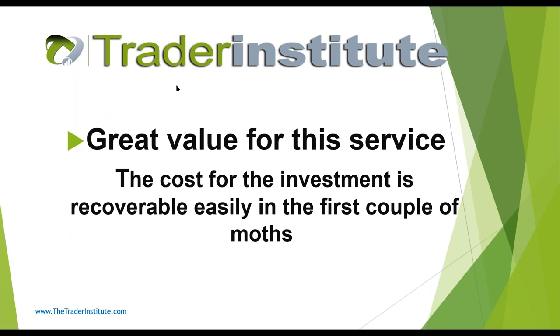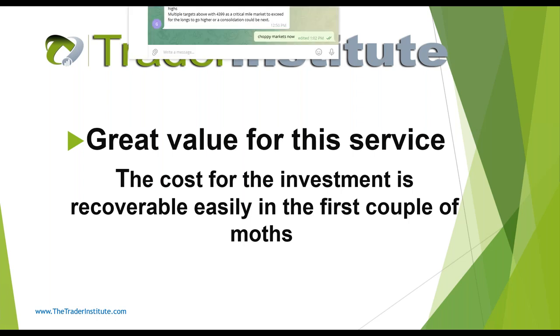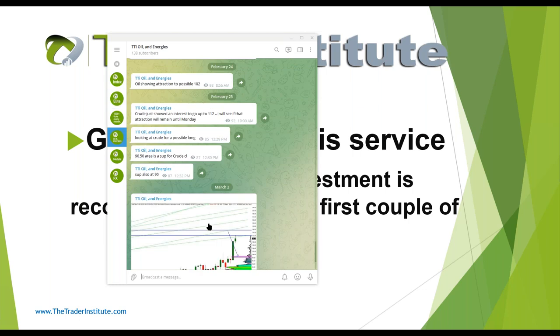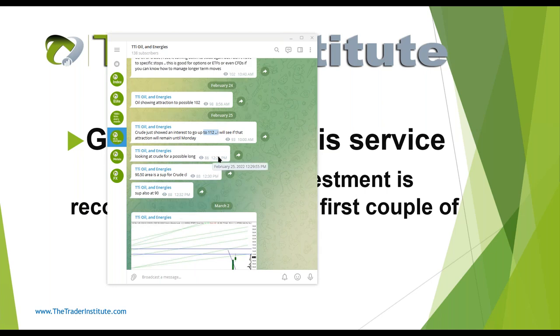We have many ways to make sure that whatever you invest with us is paid back ten times, tenfold more. For example, trade calls alone, the levels. Who would know, if it wasn't for the market makers' levels, that I anticipated the crude to go to 112 when it was at $90? That's a $22 move, 2,200 ticks in about a few days. Who would anticipate that? And I actually called it.